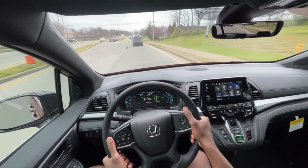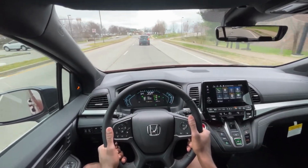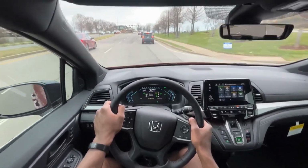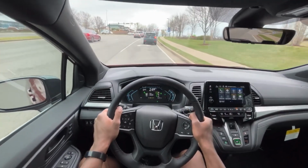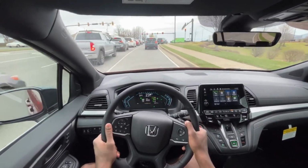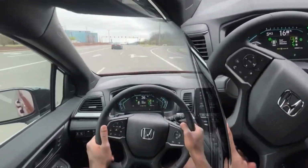The steering feels good. It's not tight, but it's also not terrible. When I think of terrible, I think about the 2018 RAV4s. Just cannot stand the steering in those. This feels like an Accord. Not 100%, but close enough.